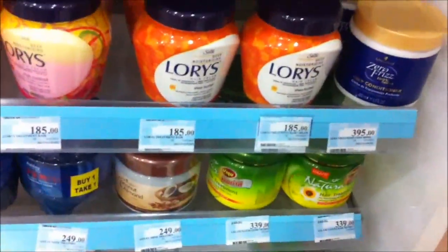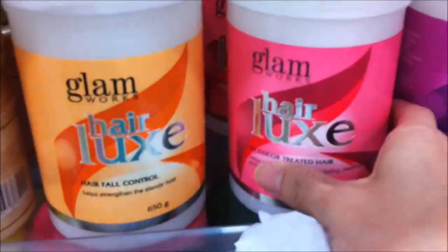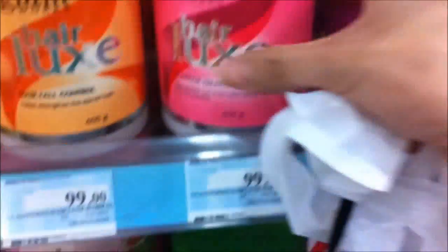Okay, I need conditioner. We have Lori's here. And I need something for colored hair. I'm gonna go with this one. Glamworks Hair Lux. Only 99 pesos.